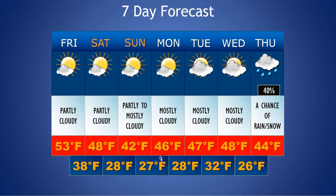And then as we look out to the next 7 days, looking like a pretty quiet weekend overall. We will see those temperatures getting cooler gradually each day as we go through the weekend, with a high of 42 expected for your Sunday. And then temperatures in the mid to upper 40s to begin next week. Mostly cloudy skies expected as we go through the middle of next week.